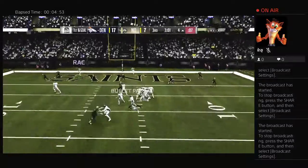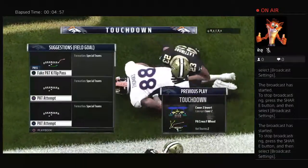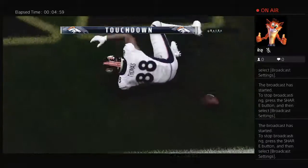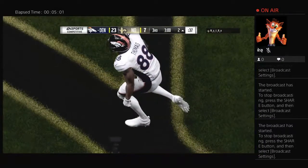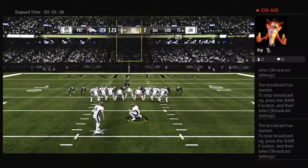Throwing now is Keenum. Got his man, it's Thomas. Touchdown, Denver. Demaryius Thomas from 4 yards out. And the Broncos turn that interception into a touchdown.